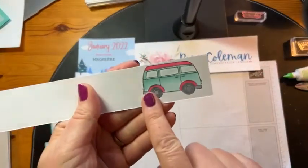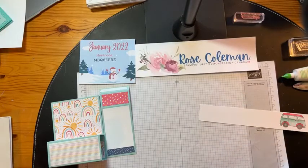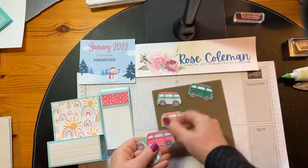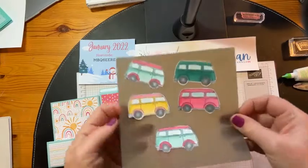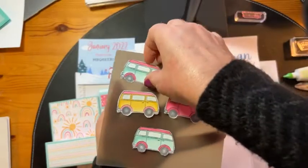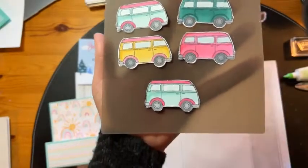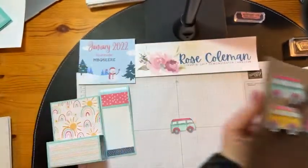Now you can fussy cut this guy out. Let me share with you, I have a few that I was doing this morning while I was having my coffee. I'll show you the different colors here. And I texted these to my son, Andrew, and he loved them. He picked this one and this one as his favorites. So these are the solid colors. And then this one has Daffodil Delight with pink. So we're going to use this one on our card today.